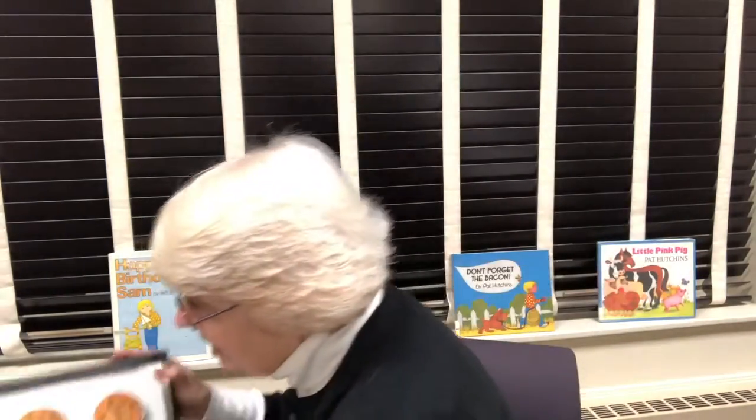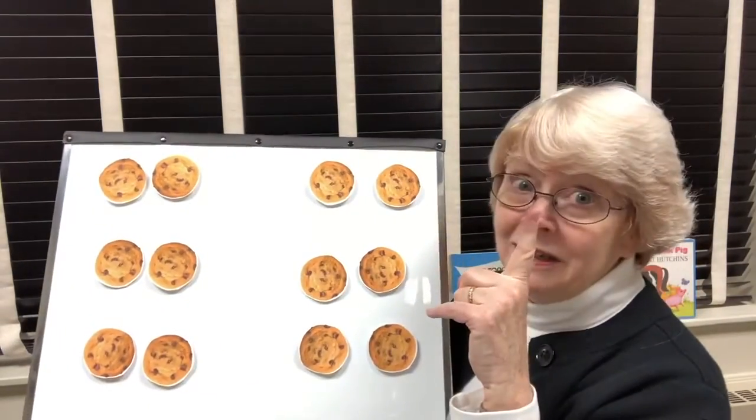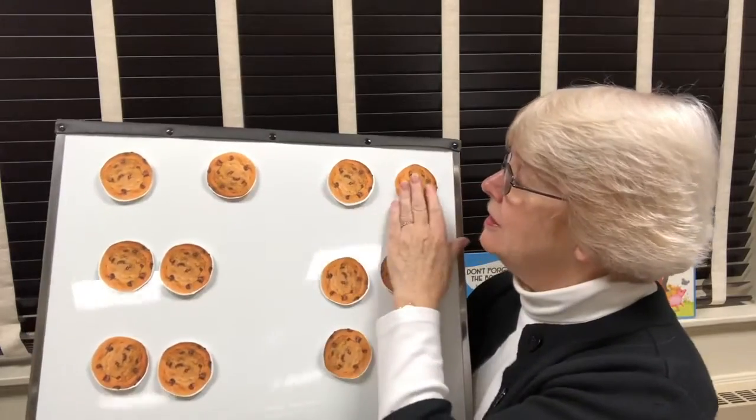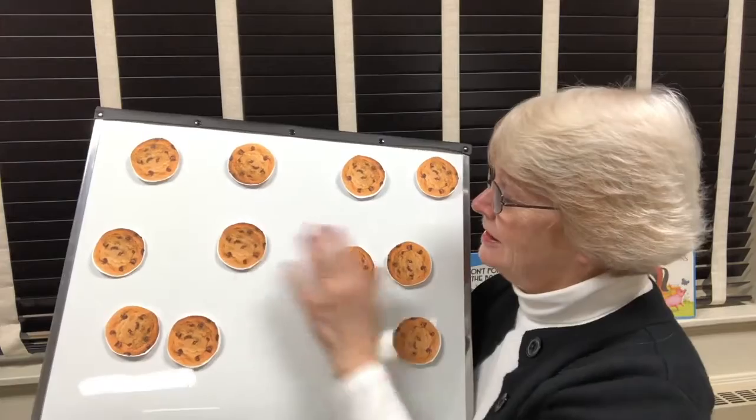So we better divide them again. If we've got 12 children, each one is going to get 1 cookie. So one there, one there, one there, and one there. One there, one there.